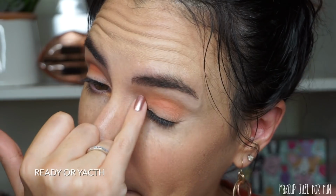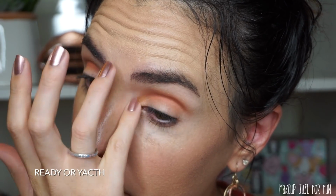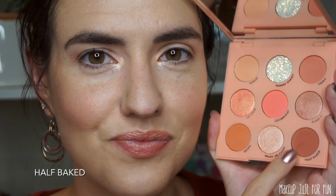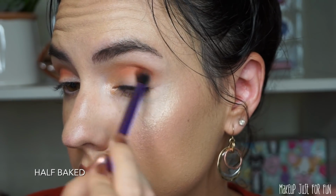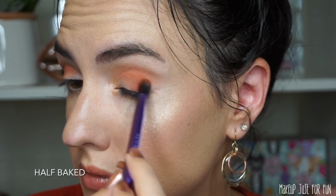Next, I'm going to be using Ready or Yacht. This is a long-time ColourPop favorite for me. Just using my pinky finger and really liberally applying that around the inner corner. Now I'm going to go with Half Baked. This is the deepest shade in the palette. I do wish this was a little bit deeper just to add some more drama and a little bit more dimension to the look, but I added that to the outer part of the eye.